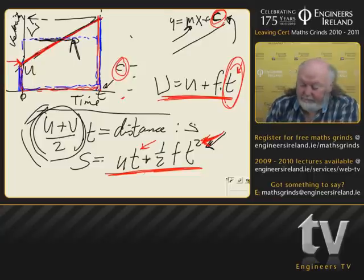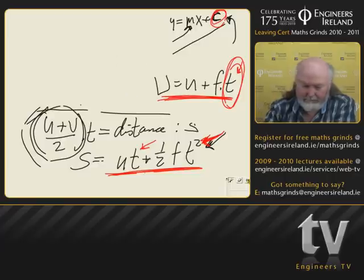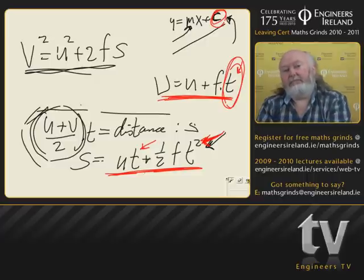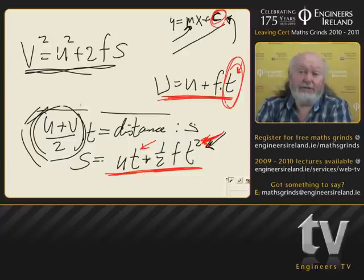Now that's the third of them. The only things you've done to get these three equations is to use the most primitive geometry, stuff that you learnt actually for your junior cert. The only thing is, you could possibly fool yourself into thinking this is complicated. Why? Because it isn't in terms of x's and y's. We're just talking about distances and times.